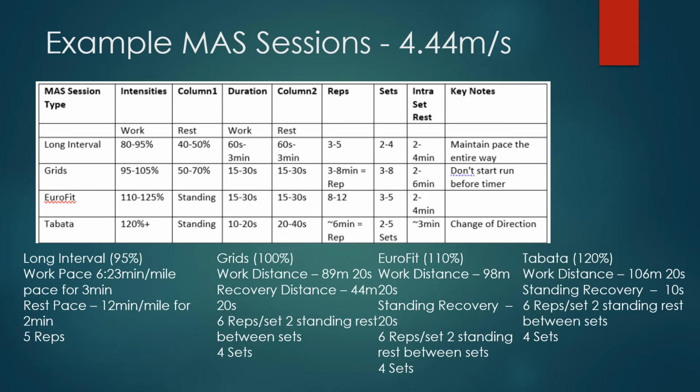And this is a really nice one to really ramp up the heart rate and get a good hard training session in. The change of direction adds quite a bit to this session.